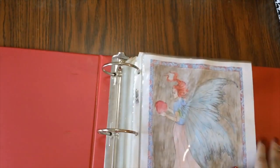And this is everything in the binder that I have so far. I do have a couple more things to show you guys. And then we'll talk about some future stuff going on the channel. So let me grab the other stuff and I will be right back.